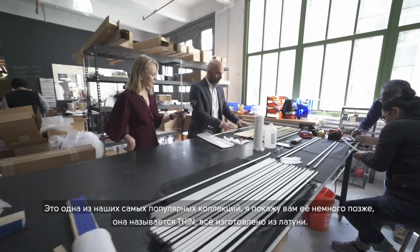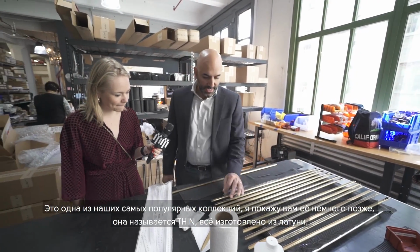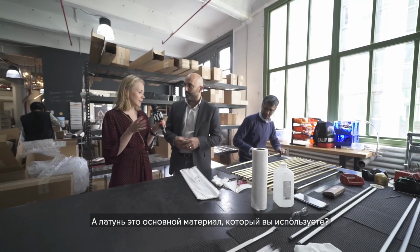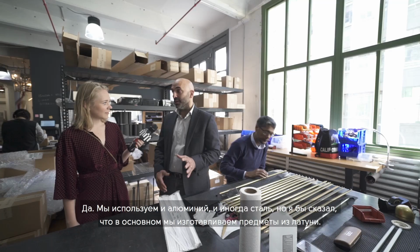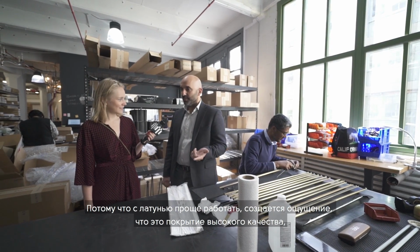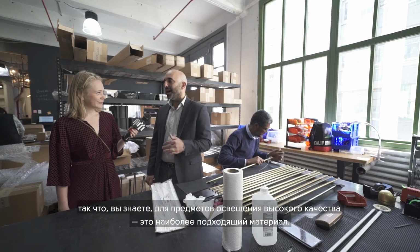This is one of our most popular lines, which I'll show you a little bit later, but coming together. It's an incredibly thin profile. It's all made out of brass. Brass, like the main material that you use? Yes, we do use some aluminum, a little bit of steel, but I would say the vast majority of what we do is in brass. Because brass is easy to work with, it's easy to machine, has a sort of a high quality finish and feel to it. You know, it's a preferred material for high-end lighting.